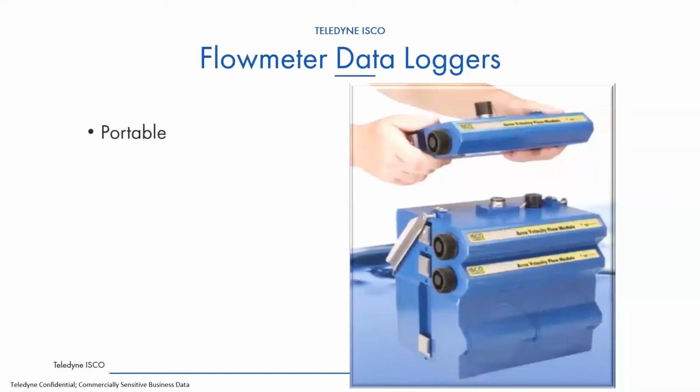And what's different about them? Well, portable, as it says, you can move it around from site to site. They're usually battery powered. They will commonly have an option for AC power if it's available. They are IP68 rated. What that means is that they can handle temporary submersion and still continue to operate.